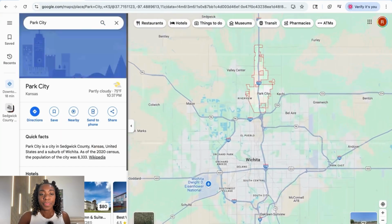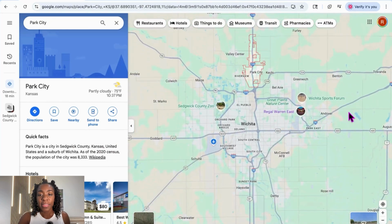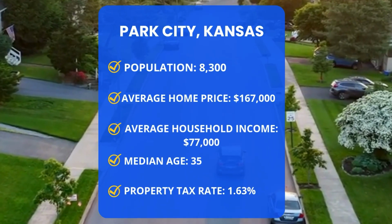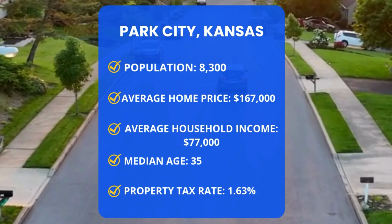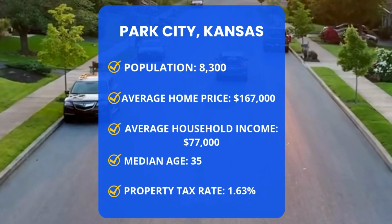At number 6, we have Park City, Kansas. Okay, so Park City is directly north of Wichita. It is west of Kechi. Stats on Park City. The population in Park City is 8,300. The average home price is $167,000. The average household income is $77,000, and the median age of residents is 35.